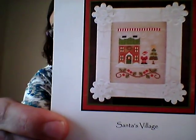Fine. Need the picture anyway. This is Santa's house for the Santa's Village Stitch Along. And that's my New Year, New Start piece. It's by Country Cottage Needleworks. And I'm stitching this on 14 count Aida in smoke tone.